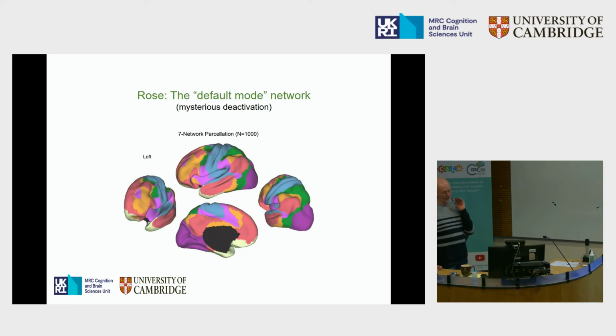And in thousands of experiments, one after the other, this large area of the brain just seems to switch off. Now, it cannot possibly be that we've got all this brain that's there to switch off when you do stuff. So it means that we are missing it. And when you look at movies, you can see what it is that we're missing.